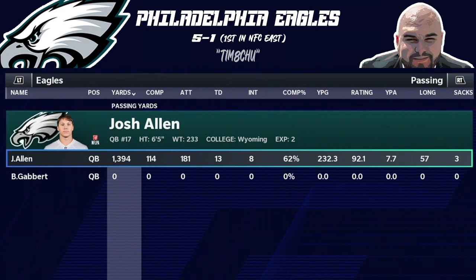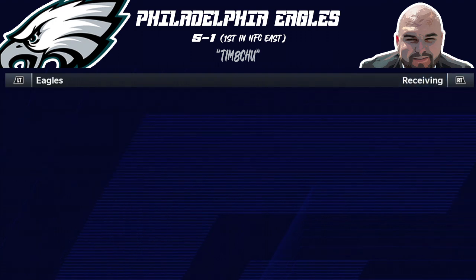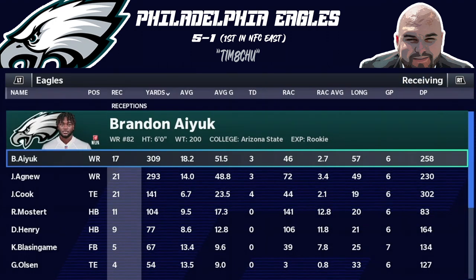It's Josh Allen so far with almost 1,400 passing yards, 13 TDs, and only 8 interceptions, 6 weeks into the year. Over to rushing, it's Derrick Henry as the leader, but the stats may be a little confusing because it's still showing some of the stats he acquired while with the Atlanta Falcons. Let's move over to the receiving category. Looks like it's the rookie receiver from Arizona State, Brandon Aiyuk, with 300 plus yards and 3 touchdowns so far in the year, but their touchdown leader is tight end Jared Cook, who scored 4.